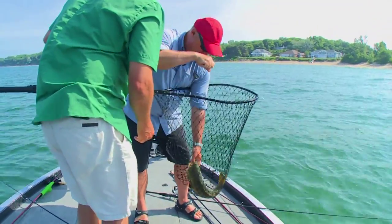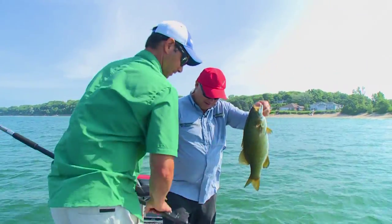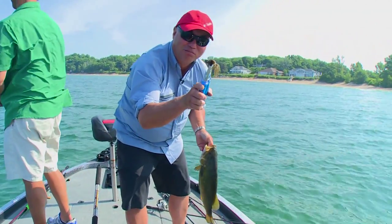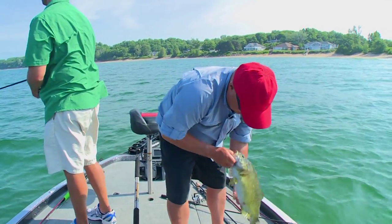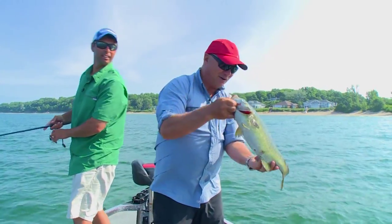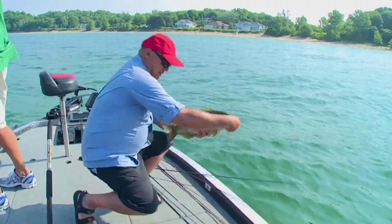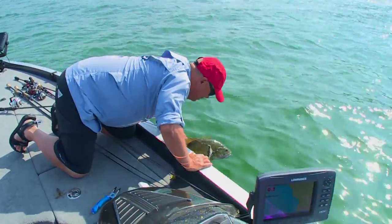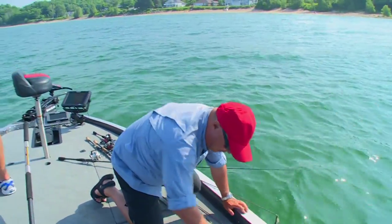Very nice. Beautiful. Look at that. That's a fat one, isn't it? See, there's a bait that's been around for a long time. Yeah. Berkeley power tube. Look at that. Not bad at all. Very cool. Okay. Look at that. Thank you, buddy. That was nice. Locked down.